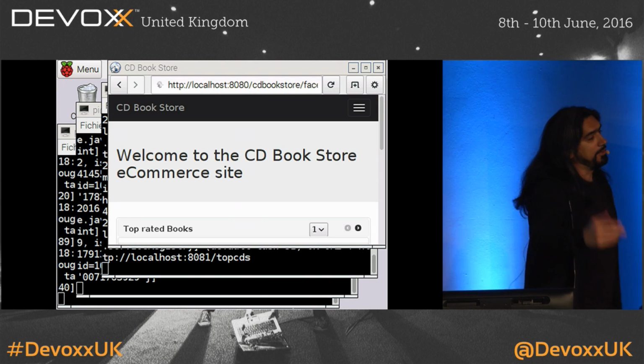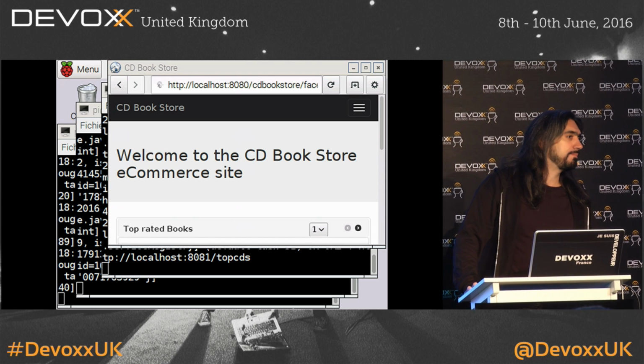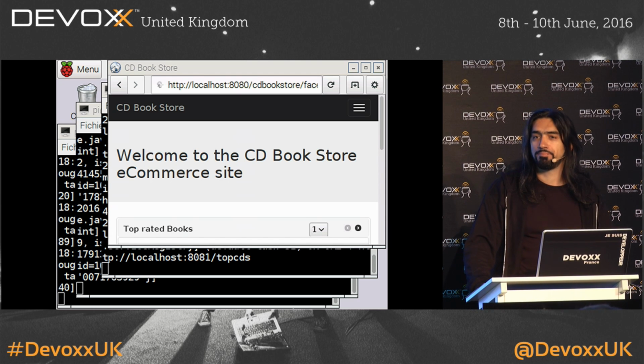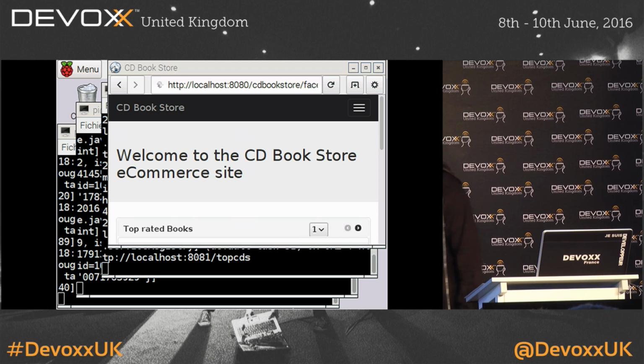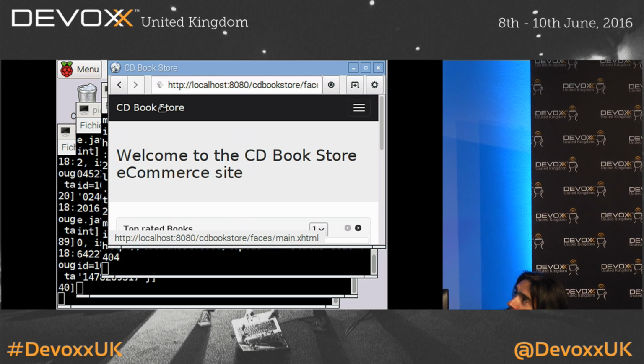Ladies and gentlemen, EJBs running on a Raspberry Pi. And now you can clap and stand up. So this is for real.